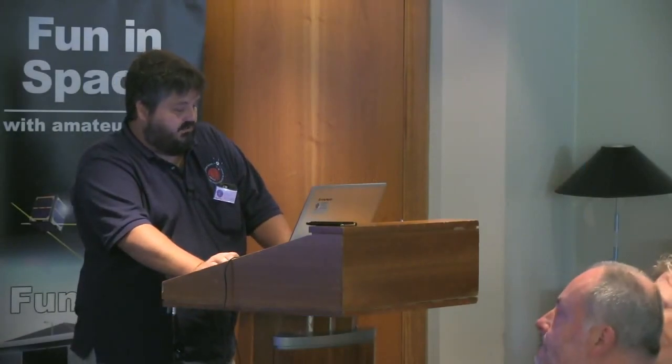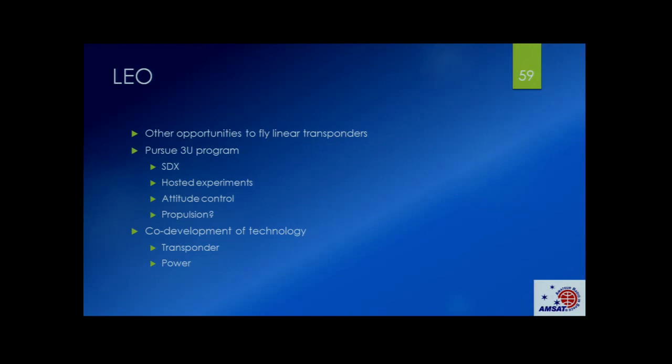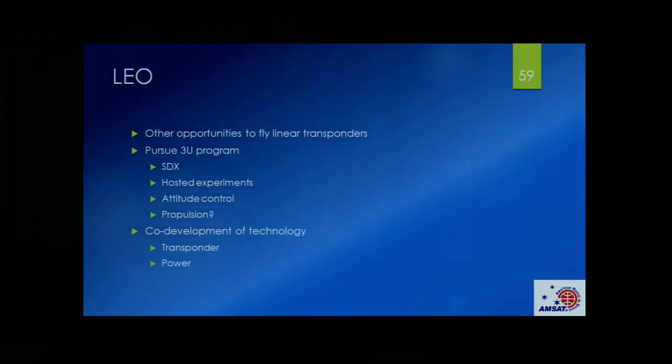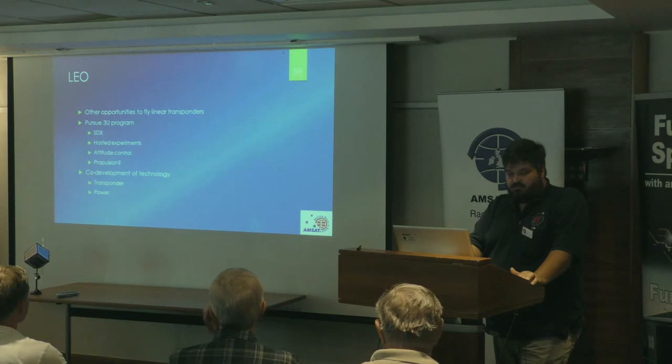We continue to get lots of opportunities to go to LEO. It's gotten to the point where we can be a little picky about it. Obviously the ISS type orbits, there's a lot of them out there right now. It's not the most attractive orbit communications-wise, but we're looking at that and everything above it. Some of the upgrades that we want to do is probably go to a 3U bus. We're looking at using SDR technology instead of analog hardware transponders. Still looking for hosted experiments, and especially anybody that's interested in helping with attitude control or propulsion.